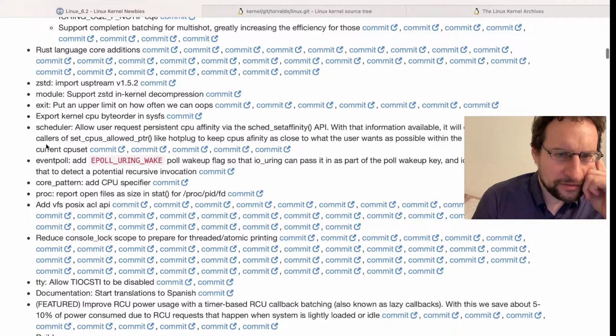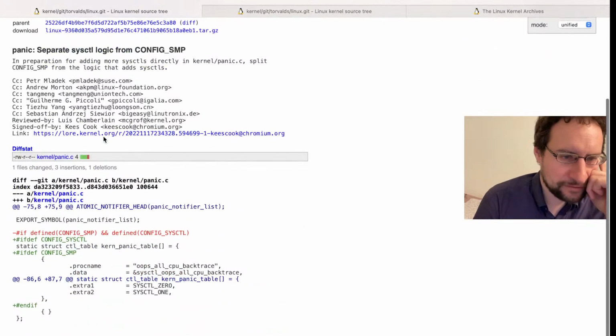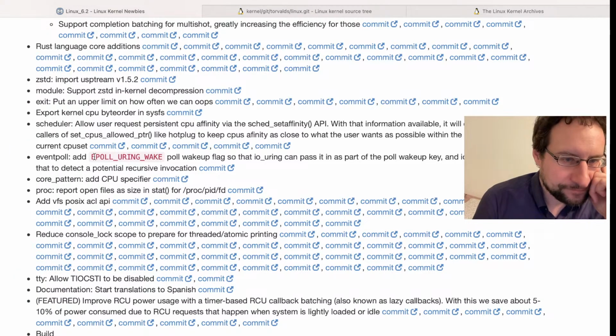Exit upper limit. Exit put an upper limit on how often we can. Oops. What the heck? Sometimes I really wonder what is going on there. But apparently something. Prepare addition of more syscalls directly. Kernel panic split. Interesting stuff.